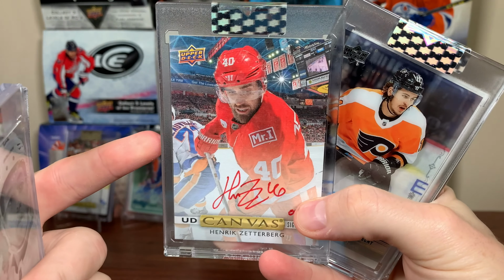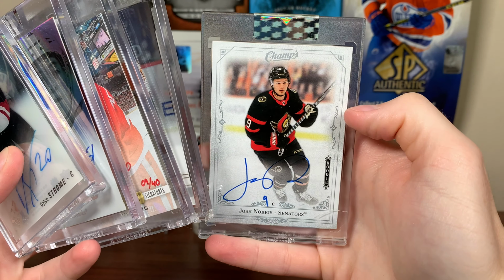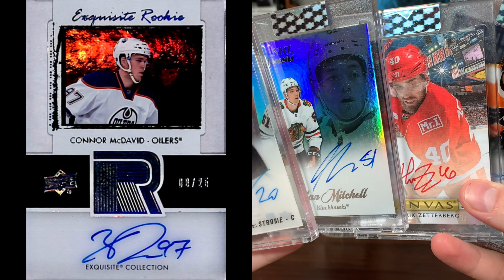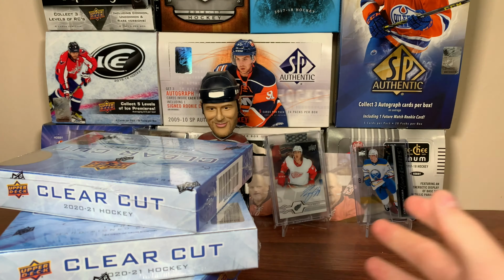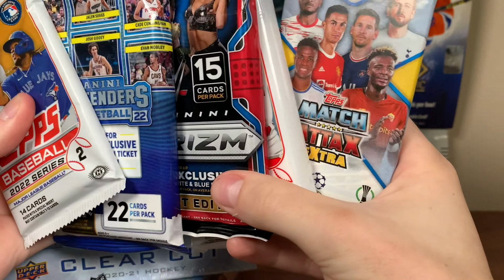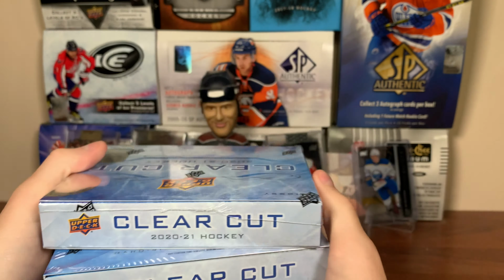I'm hoping for more of this. This is a big draw for me. I like the miscellaneous autos. Of course, I'd love to get a quality rookie auto, but the miscellaneous veteran and legend autos is the real appeal for me. The tribute cards are really cool also, so yeah, just hoping for some big pulls here. Also, not sure what I'm gonna open here, but some miscellaneous bonus content I'll open at the end. We'll decide that after the fact. But yeah, let's open up boxes 6 through 10 of the inner case.